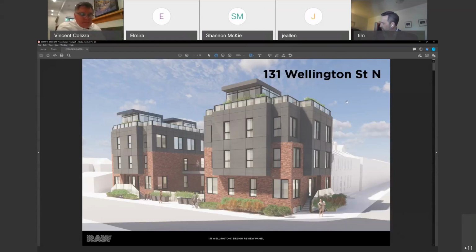My name is Elmira Giuseppe. I'm from Raw Design, the architects on the file. This is 131 Wellington Street, a three-story residential proposal for the corner of Kelly and Wellington. We're hoping to provide a new alternative form of rental housing here that is not high-rise, and to introduce a gentle intensification to the Beasley neighborhood that is respectful to the Heritage District to the north of us, and hopefully be a catalyst for a positive change within downtown Hamilton.